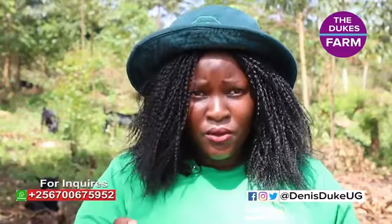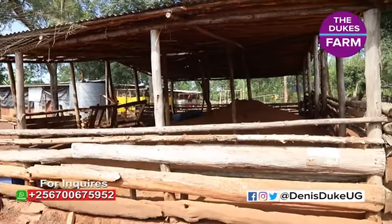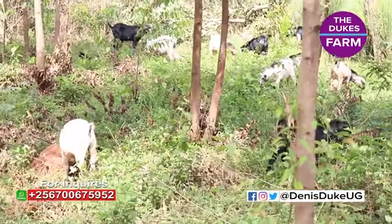Then you have daily routines your boys have to follow. Make sure you pin them somewhere so that they don't say that they forgot, just like I did. Your daily routine, like waking up, isolating the sick, cleaning the pen, giving them feeds if you're supplementing them in the morning. What time are they supposed to take the goats? Because they're not supposed to take them when there's still morning dew. Make sure you have routines. That will help you in management, because if you don't have routines, you're going to get a problem with what they're supposed to do and at what time. It will affect production.